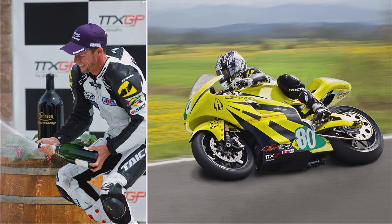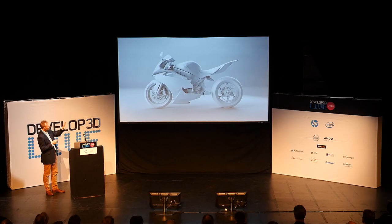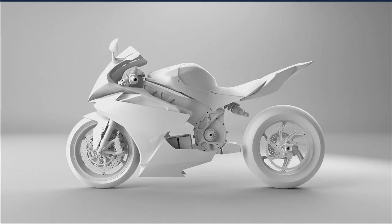Now, the interesting thing there, though, is that as well as having a unique drivetrain, they've obviously had to spend a huge amount of time looking to optimize all of the different components on that motorcycle. We're going to have a look at a little bit of a case study of one of the components on the motorcycle, which is actually the swing arm on the back of the bike. So you can see we've actually taken the swing arm off here. We've got the geometry of the bike, and what we need to do is to work out what is the optimized design.